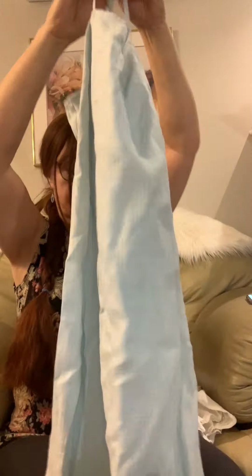Cooley, 100% linen, and it's size 40, which would be, I think, a large. It's a little dress. Little dress with the embroidered edge. Isn't that lovely? Wow. So pretty. And I love this color too. It's that sky blue.